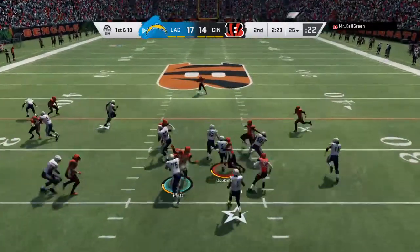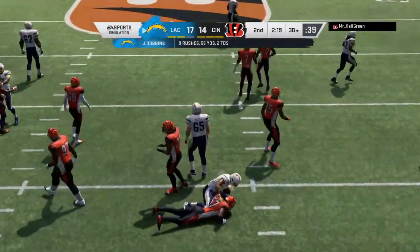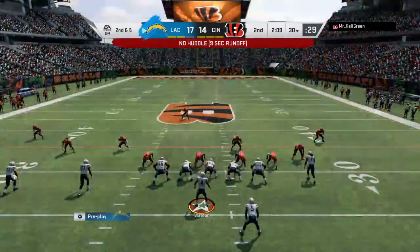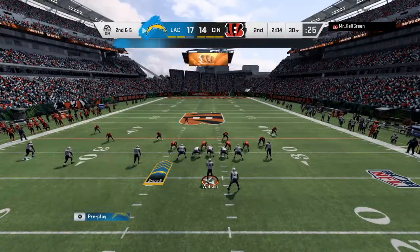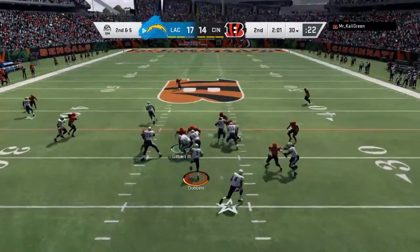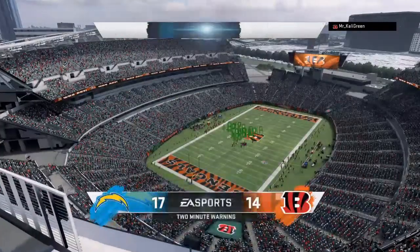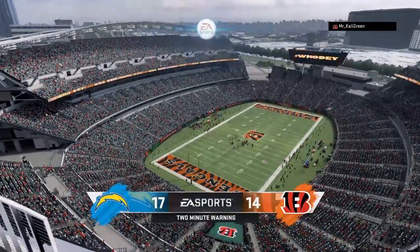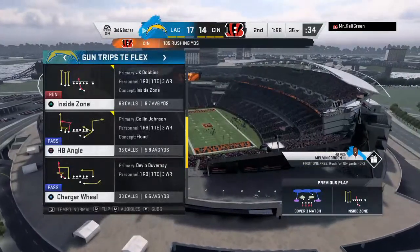On first down, Dobbins. And he'll get this from the 25 to the 30 for a pickup of 5. The first down run got 5. Here's 2nd and 5. They'll run it now out of the gun. And he gets this to the 35. Good for a gain of 5. 1:58 left to play till we hit halftime.